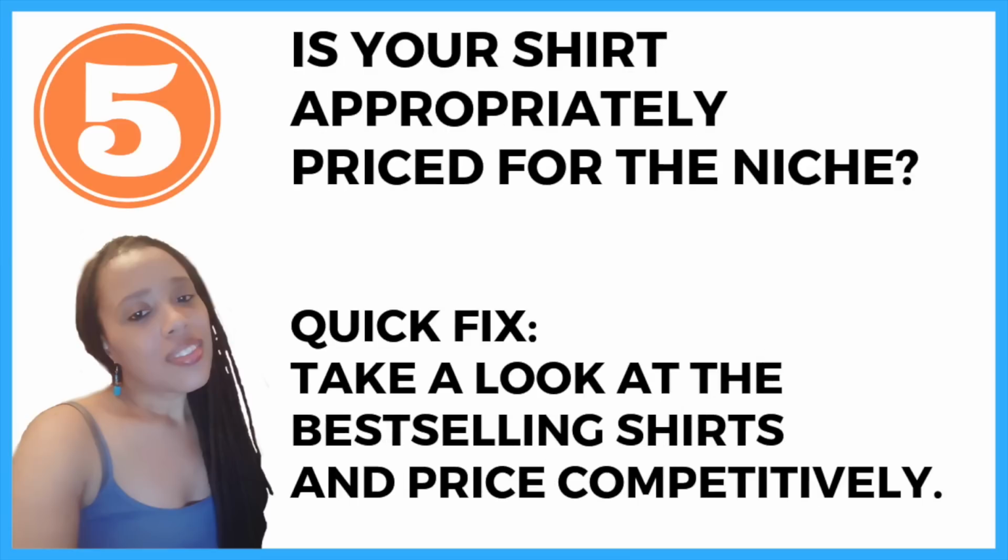That takes me into number 5, pricing. We all have heard the schools of thought for pricing. Price low until you make a sale and then you can keep bumping it up. I don't do this. A lot of individuals that I've seen do this are underpricing their shirts, and they're setting a bar for where that shirt is going to continue to be.